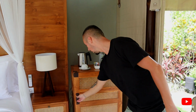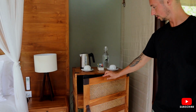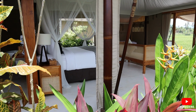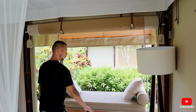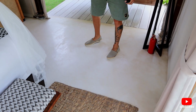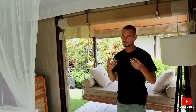Over here, I believe we do have a mini fridge and a safe. Look at this glorious piece of furniture. Super nice. You can open the whole tent from each side, which is really cool because during the day you can open it and have that indoor-outdoor living space. As you go to bed, you can simply pull those straps down and close the whole tent. I also like the fact that the flooring is hard. It's concrete, so it's definitely not exactly the type of tent you would imagine. This is still glamping.